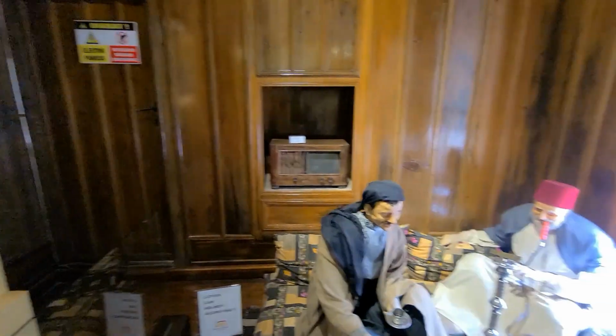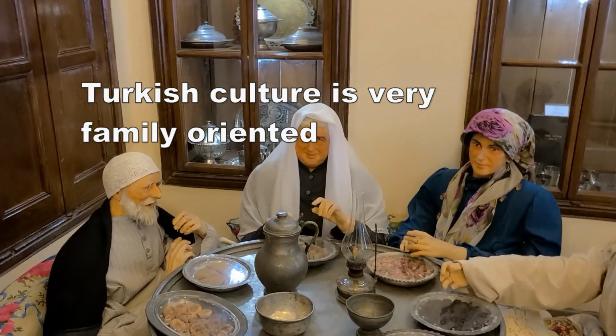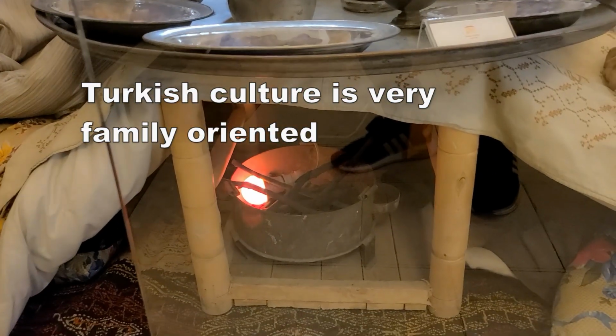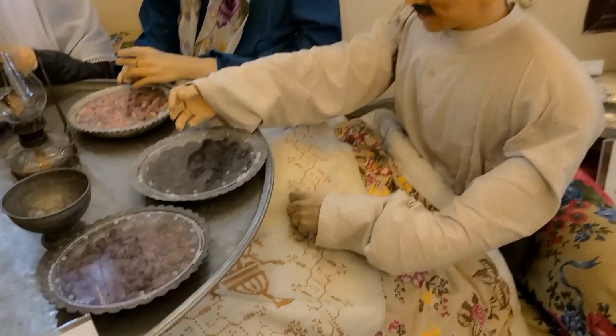There's the kitchen, huh? Kitchen museum. Never heard of in my life. I never thought there would be a museum for kitchen. Family together, there's a round table, there's food, there's tea. They are enjoying, and below the table there is a heater. That heater basically keeps you warm, and they cover up their legs with a blanket.